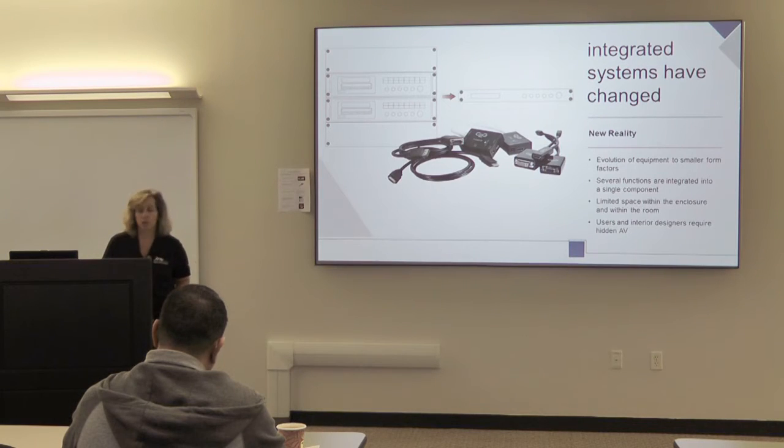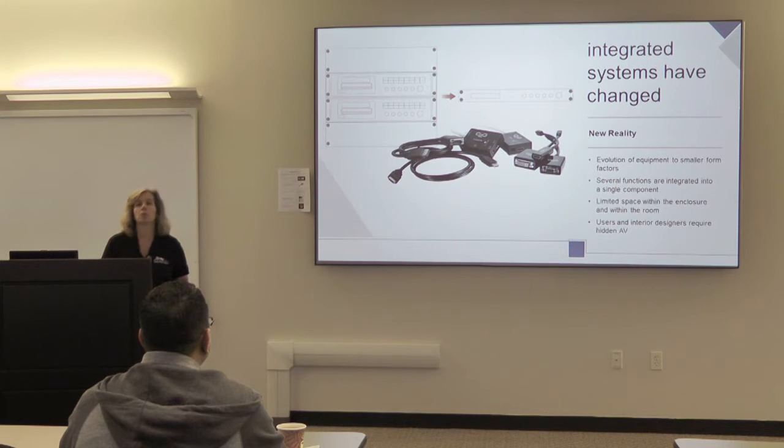So now, what is the new reality? The equipment has migrated to a smaller form factor, particularly due to several functions being integrated into one component. For example, the system used to require a separate amp, preamp, and equalizer. Thanks to the magic of software, this could be done with one piece of gear. In addition, the system now requires a lot of small devices that are not even rack mountable and don't always need to be accessed from the front or the rear of the rack.